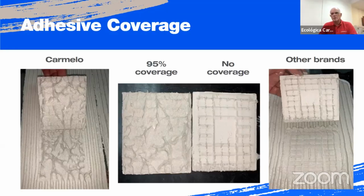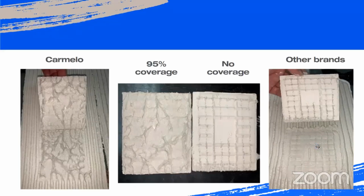Here on the right, you see other brands, and you can see how they do not cover the tile underneath. And that's when you're going to have problems, and it'll probably be hollow underneath that tile.